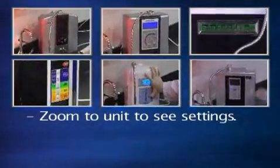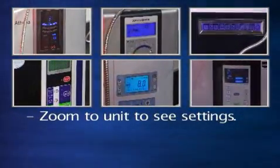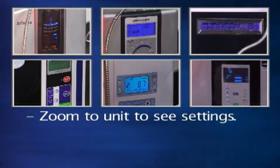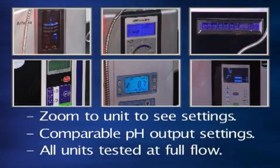Also notice that in these tests, the camera zooms into the face of each machine so you can see what the actual setting on the unit is. If you were not able to see the face of the machine, you would not really know what the settings are. In these tests, you have a full view of what is selected, and you should note that each machine is on a comparable pH setting for water output, and all the flow rates of the units are tested at full flow.